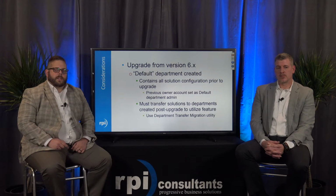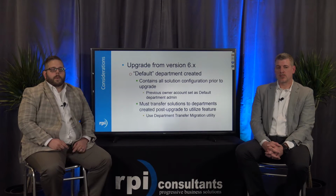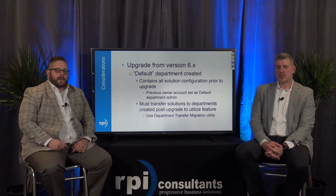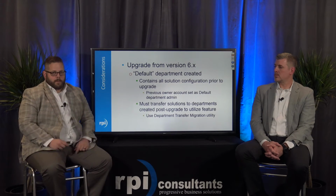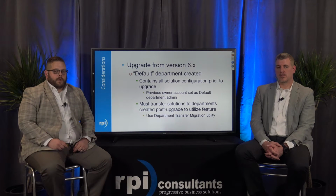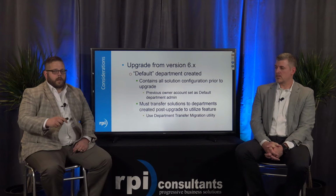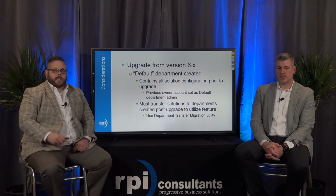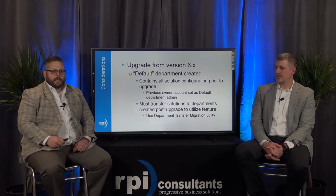So just some considerations should you decide to go forward with departments. When you upgrade from version 6.x, everything that you have currently is going to be created inside of a default department. The previous owner account is going to be the default department manager, but that can be undone by assigning a new department manager and removing them. It's going to contain everything that existed previously, so all of your drawers, doc types, workflows.